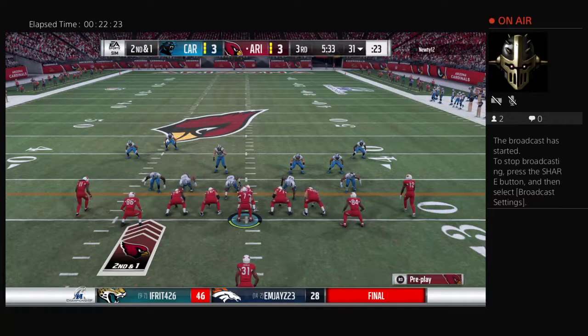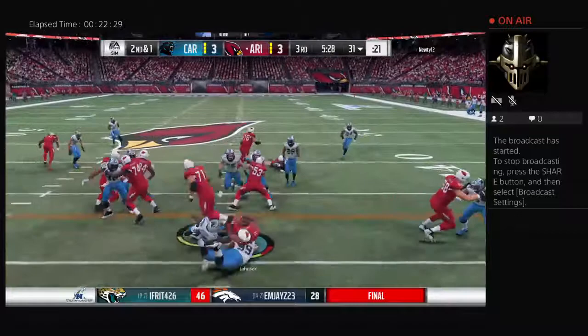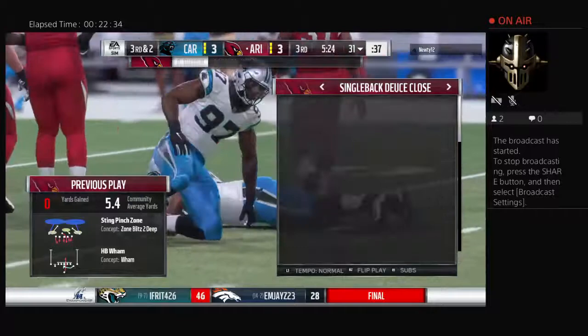Again, it's Johnson. And this time not as successful as he'll get back to the line of scrimmage and no more. He got maybe a half yard at most, but officially they'll be left with a third and two.